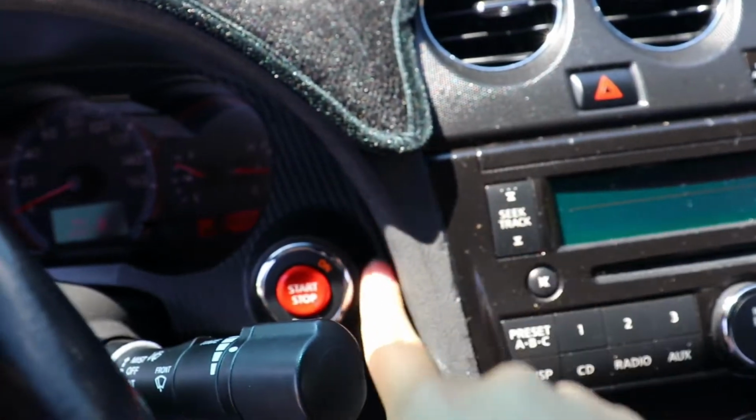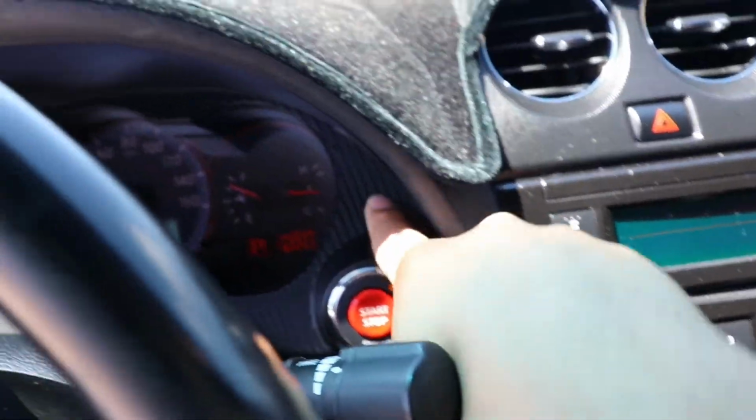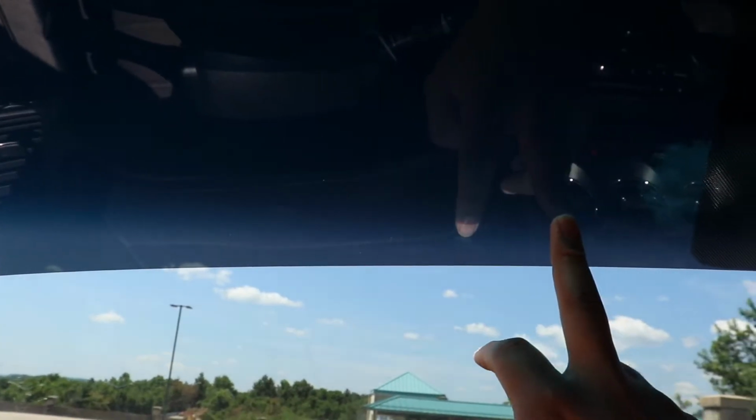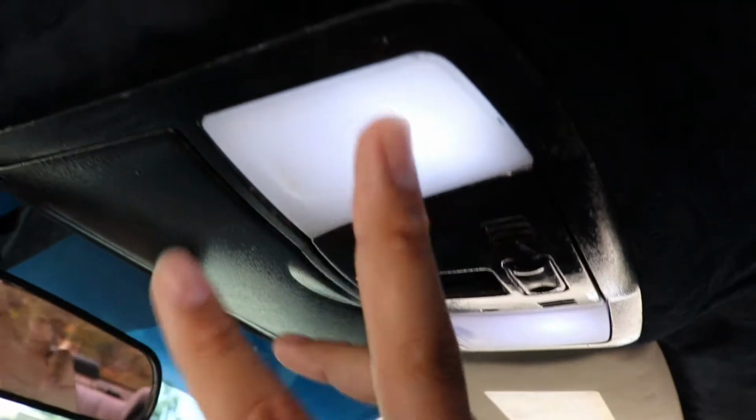And then the only other thing I have is all the carbon fiber trim that I installed. And yeah, that's about it. The only other thing is I have tint. I think this is 5% on the top right here on the window visor, and then I have 5% on the rooftop. Painted this black, LED white bulbs, like I said, great first mod.